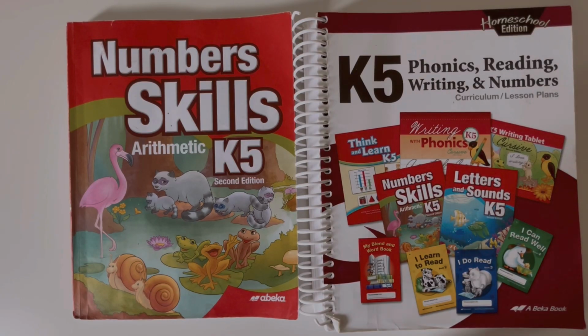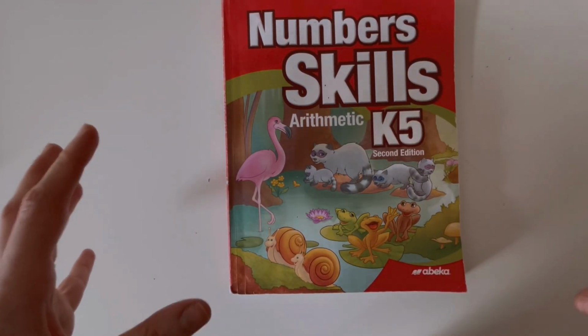Now we're getting to Abeka. And there are 2 ways to go about doing Abeka math. There is a very simple and basic way, or there is a more comprehensive way. And I'm going to show how you can do both. I'm going to show the basic way first.